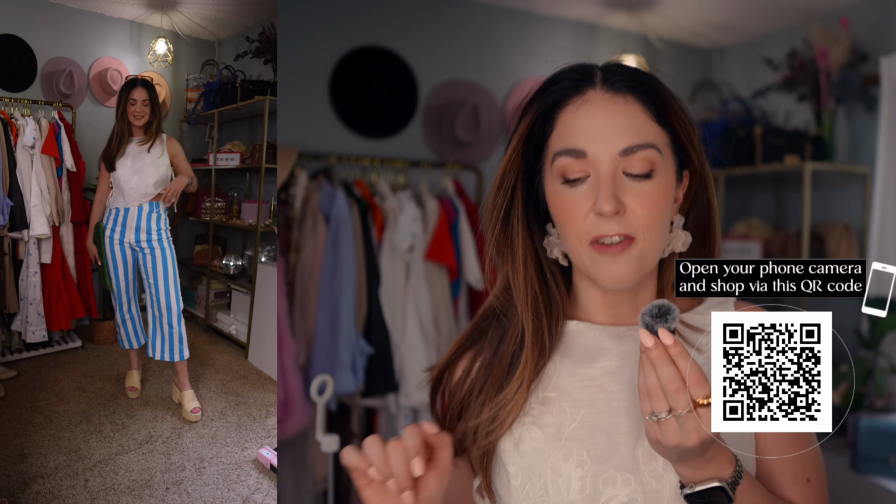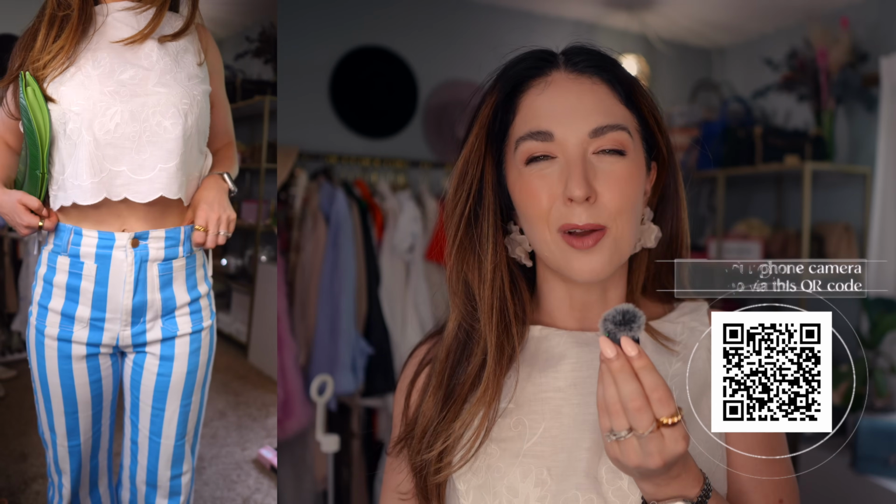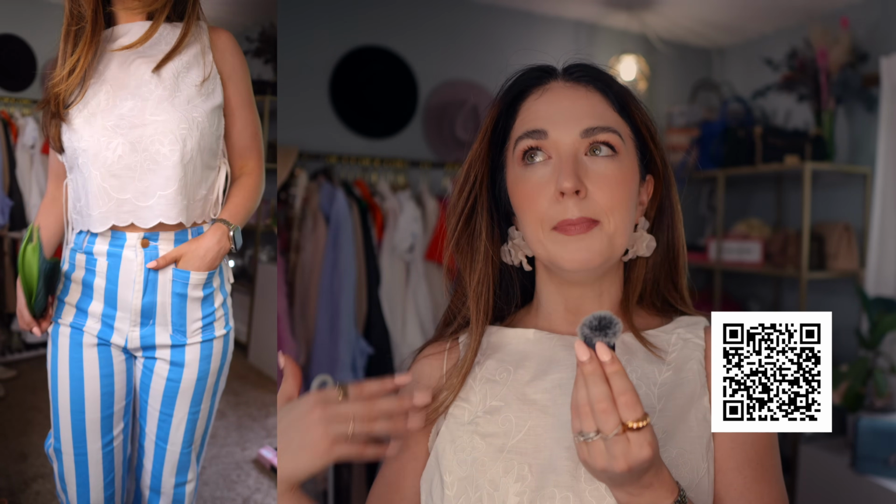They do fit a little bit cropped, like right at the bottom of my calves. So just keep that in mind. If you are taller, they might hit at a strange place. Really playful and fun. They're also really comfortable and such a fun substitute for just wearing a basic pair of blue jeans, because these just inject so much more personality and style into your look.